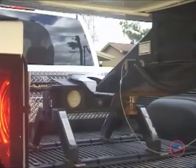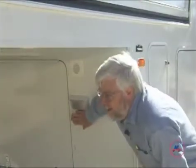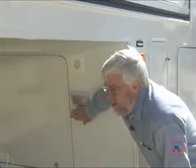Okay, stop backing just before the hitch contacts the pin box, and place the vehicle in neutral or park, and set the emergency brake. Now, use the front jacks to raise or lower the trailer until the pin box is just above the hitch.